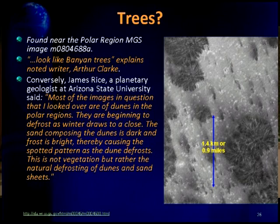James Rice, a planetary geologist at Arizona State University, said, "Most of the images in question that I looked over are of dunes in the polar regions. They are beginning to defrost as winter draws to a close. The sand composing the dunes is dark and the frost is bright, thereby causing the spotted pattern as the dune defrosts. This is not vegetation, but rather the natural defrosting of dunes and sand sheets."